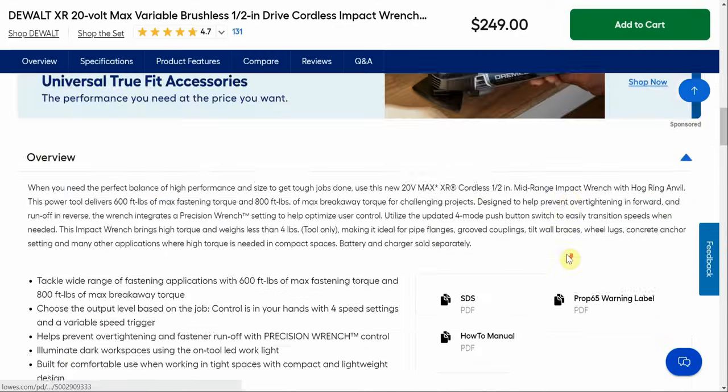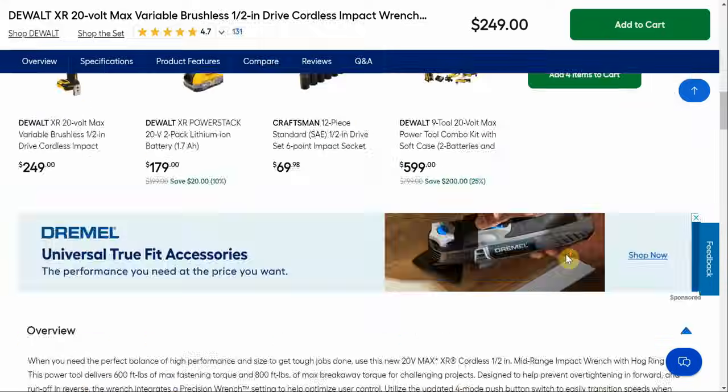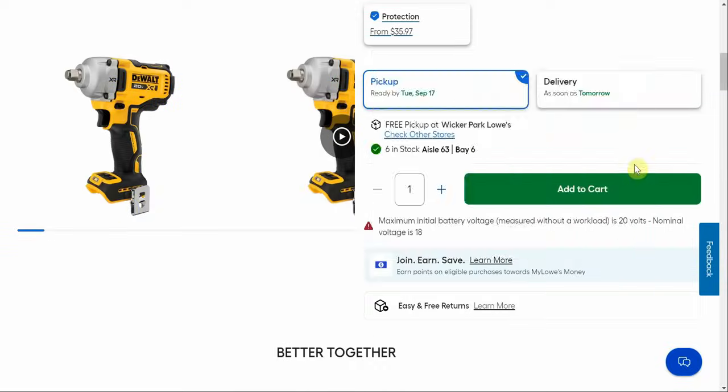So the 5 amp hour power stack with this impact wrench. I wanted to look real quick. You have 600 foot-pounds of fastening torque, 800 foot-pounds breakaway. It helps prevent over-tightening and fastener runoff with the precision wrench control. I think that's one of the dials on here. All these things have different settings. I kind of think they're gimmicky, but okay.